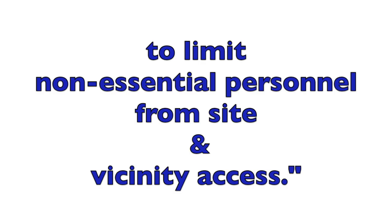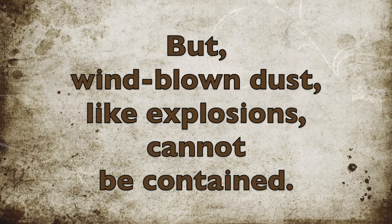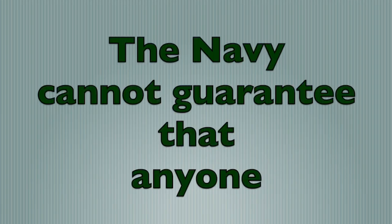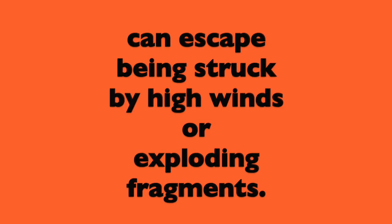The diagram states that the Navy has instituted access control points and closures to limit non-essential personnel from site and vicinity access. These access points and closures may limit non-essential personnel and vicinity access, but wind-blown dust like explosions cannot be contained. The Navy cannot guarantee that anyone, including workers, people nearby, or residents, can escape being struck by high winds or exploding fragments.